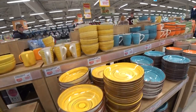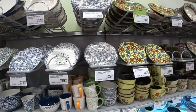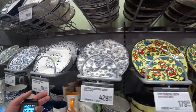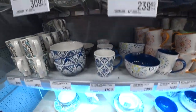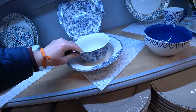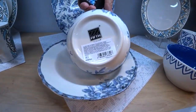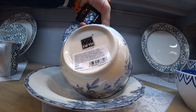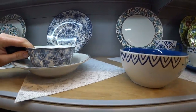So what is here? Here are also wonderful plates. This one is pretty lovely. Try to understand who makes them. Indonesia. Indonesian.